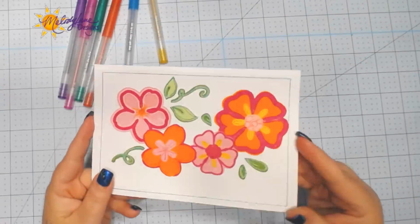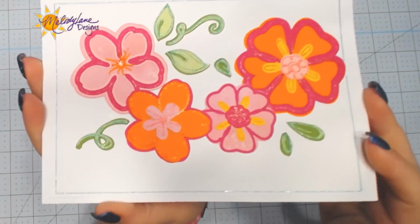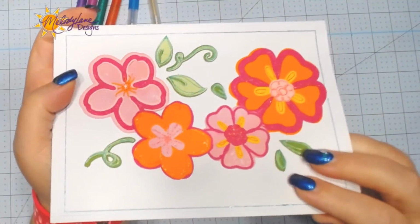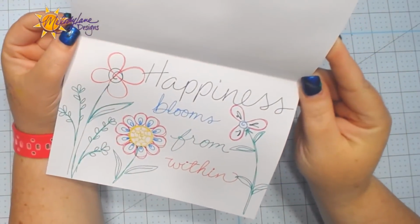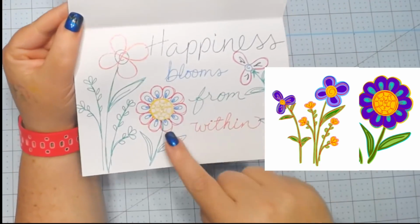Okay, I wanted to show you guys this card I made. Can you see where it wrote on there with glitter pen? So this is the top of the card. I paper pieced it and it wrote on there, and then I had it write the inside. It says happiness blooms from within. I thought this was so cute. Jen Goody made these. She made these flowers.